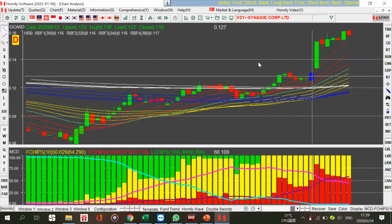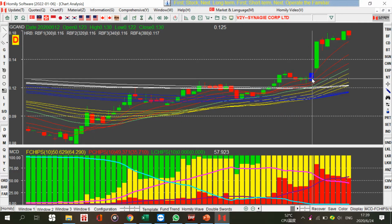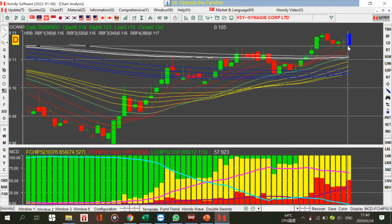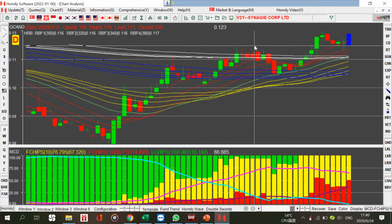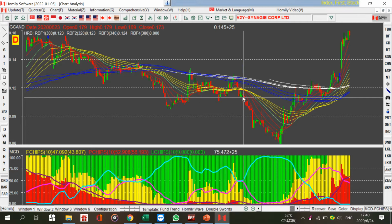If you check the date, it's the same date, right? We filtered based on June the 12th. You check the number here. This blue candle is the day of June the 12th. So if you have done the filter on June the 12th, you will be able to get this one, V2Y. Let me zoom in a bit for you to check some details.